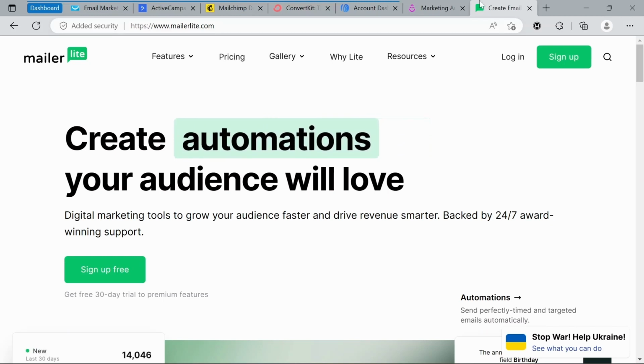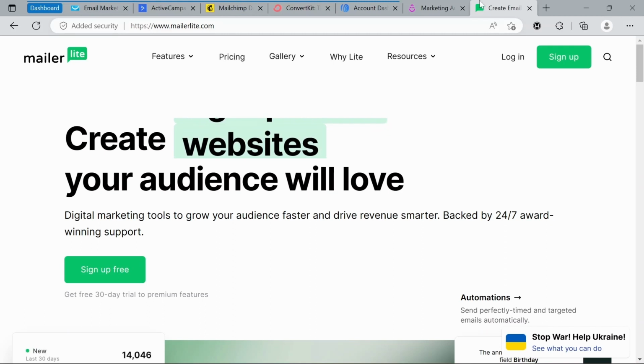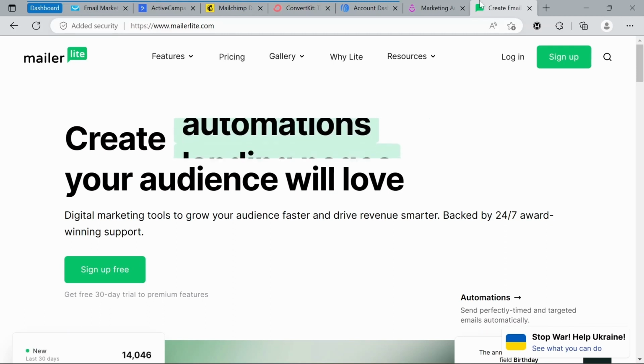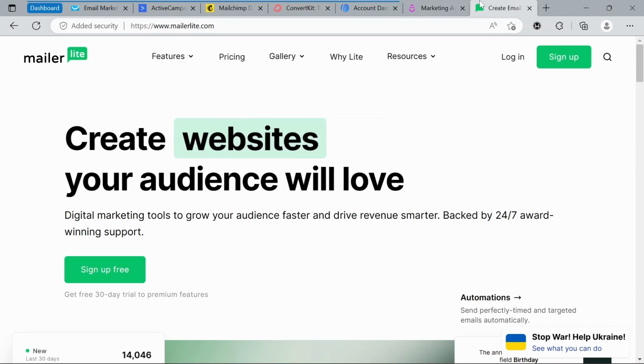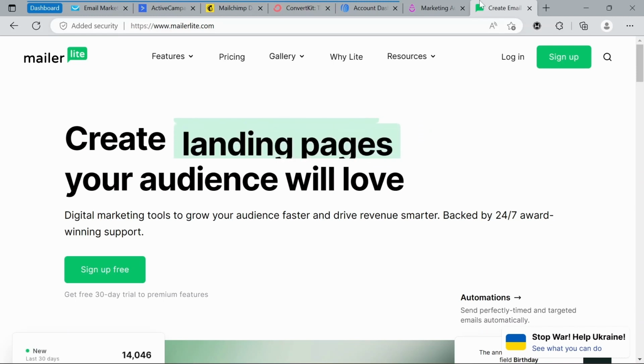Ultimately, the best email marketing software for your business will depend on your specific needs and budget. It's important to consider factors such as pricing, features, ease of use, and customer support when choosing an email marketing platform. That wraps up my comparison on the best email marketing softwares in 2023.